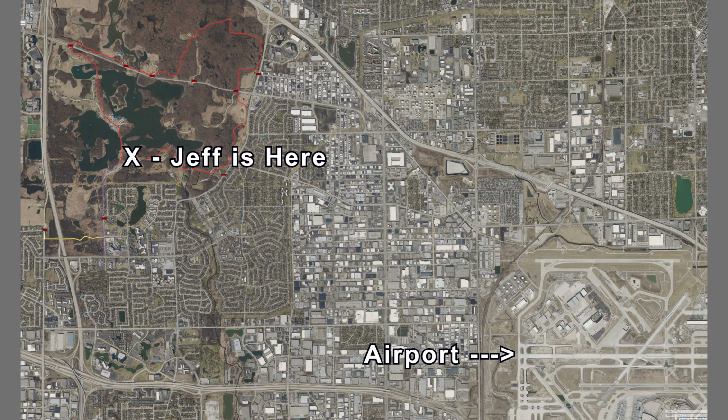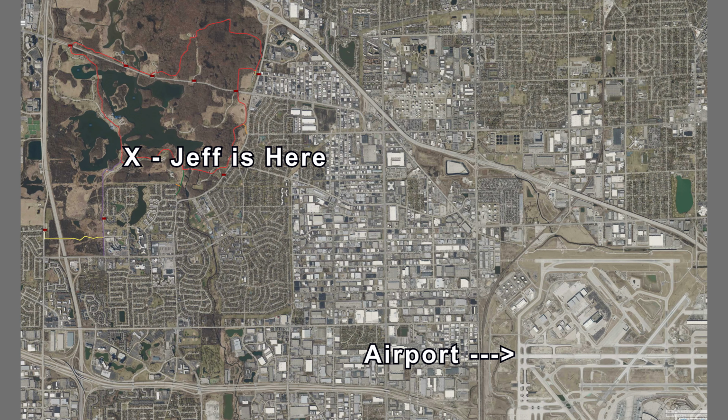Now, unfortunately, this is pretty close to O'Hare Airport, and you'll probably hear or maybe even see airplanes landing behind me. I know I can hear them now. And this being Thanksgiving time, this is an extremely busy air travel time. So I expect we'll probably hear aircraft overhead pretty much continuously. But oh well, welcome to Chicagoland.